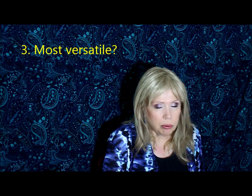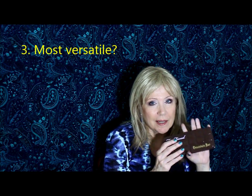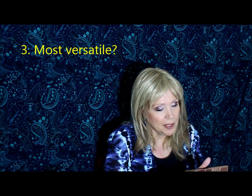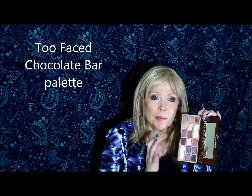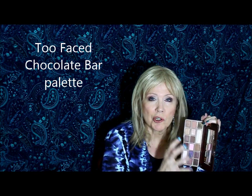Question 3, most versatile. Probably Too Faced Chocolate Bar palette, because you've got a little bit of traditional and you've got a little bit of glam. You've got some glitter and shimmer shades, and you've got your flat matte plain everyday stuff. I think that this is an extremely versatile palette. Missing from it maybe a dark green, but because it has some sparkle, some micro glitter, it has all those mattes just where you need them.